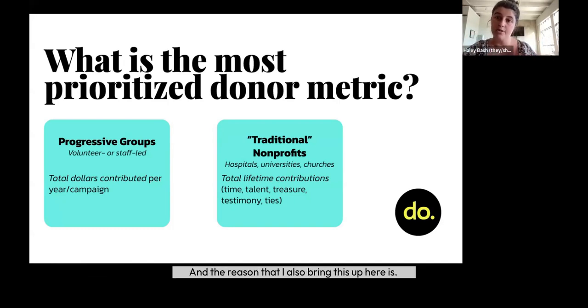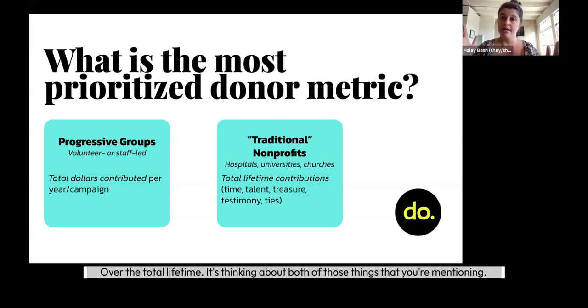And the reason that I also bring this up here is occasionally we'll hear from progressive groups that we work with, oh, this person gave 3 times this year. But more often than not, it's like they gave $150 total this year. So the traditional nonprofits, and how they think about things over the total lifetime, it's thinking about both of those things that you're mentioning.